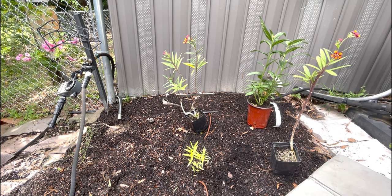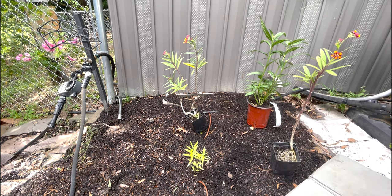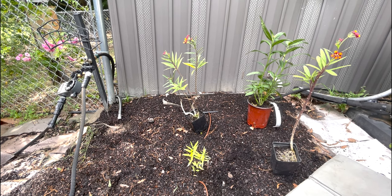But for now, I'm gonna hurry and get these planted because y'all, it is supposed to literally rain in 20 minutes. It's been raining for the last 4 hours. We had a break. So I'm gonna try to get these in so maybe they can benefit from the rain and not wilt and die like the last round.